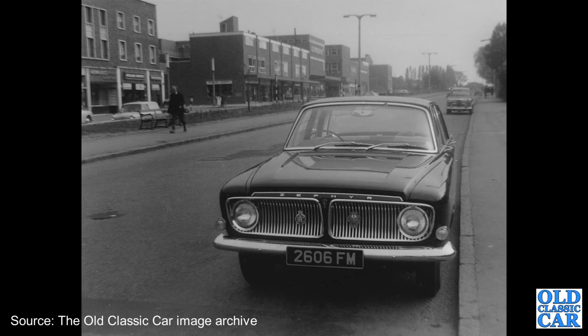A Zephyr 6, that's a Mark III Ford Zephyr 2606 FM. There's a little Wolseley 1500 in the background, and there's a minivan over to the left there. I'm not quite sure where all these photographs were taken. RAC and AA badge, so he's obviously hedging his bets there.